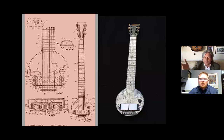And it's called a frying pan, obviously, because it looks like a frying pan. It's made of metal. Those two kind of white bars down at the bottom of it are the magnets that pick up the vibrations. Today, we call that a pickup, but they're underneath the strings. All electric guitars have them now, but they're under the strings and they're kind of hidden from view.